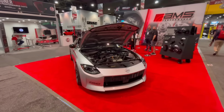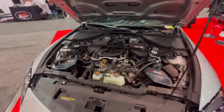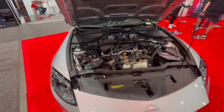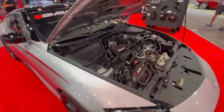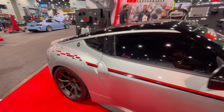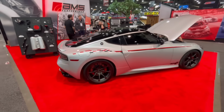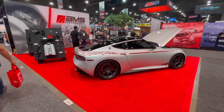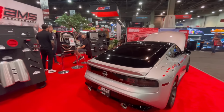AMS Performance here, bringing out the new Z. These guys are well known for tuning GTRs to well into the quadruple digit horsepower. And here they've got their latest kit equipped on their Z. Beautiful car, and it's also got the old school stripes down the side, the iconic red, black, and silver Nissan stripes on that. Really great combo. All their stuff, man, they've just got some good stuff. I gotta say, I really like what they do.